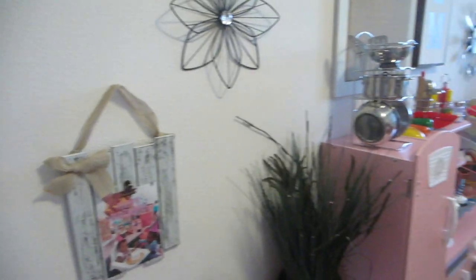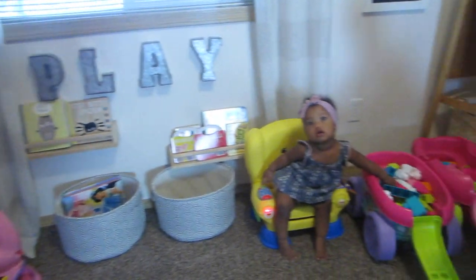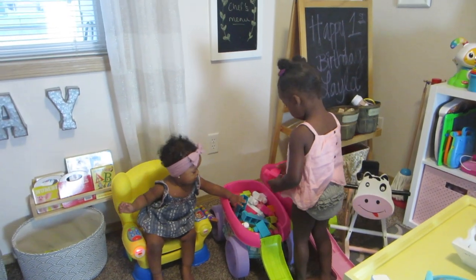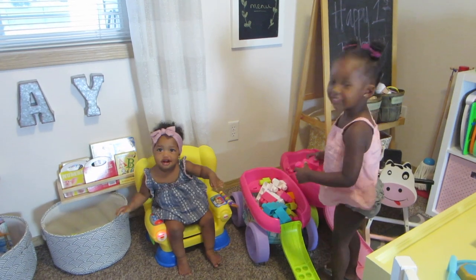There is a happy birthday picture of both of the girls on Layla's birthday. Yeah, super impressed with the toy room. I love how everything looks and everything is easily reachable for the kids. If I can give you one piece of advice in organizing a playroom, it definitely, definitely would be organizing bins.